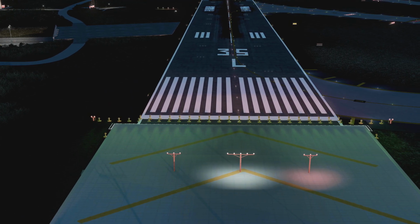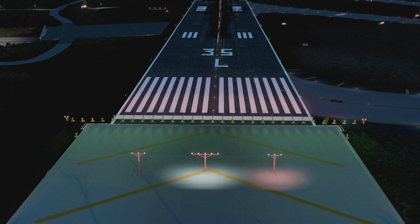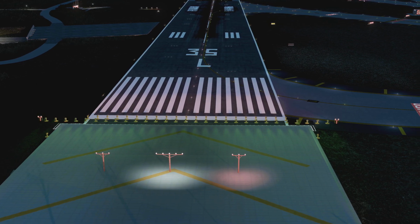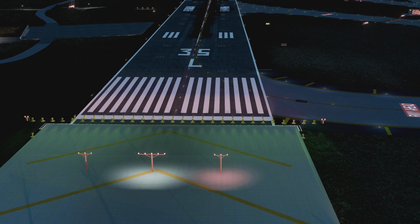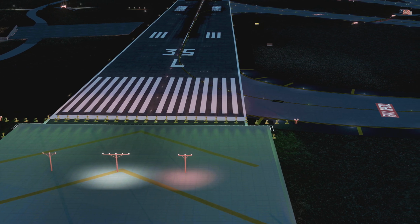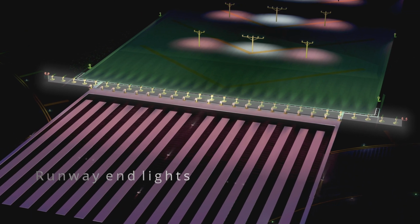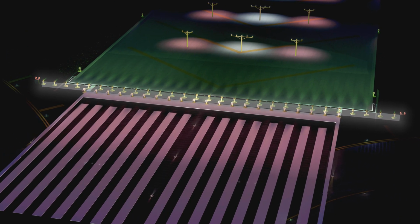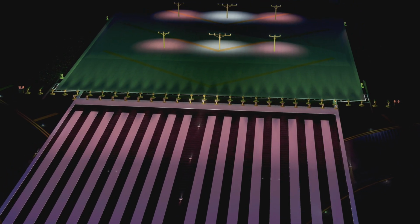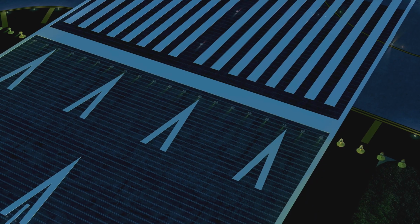At the threshold, I've also placed REIL lights, which stands for Runway End Identifier Lights. The system consists of 2 synchronized unidirectional flashing lights. The lights are positioned on each corner of the runway landing threshold, facing the approach area. The runway end lights are the red and green light rows that you see at the runway thresholds. The green lights face the approach direction, and red lights are seen when taking off from the runway.